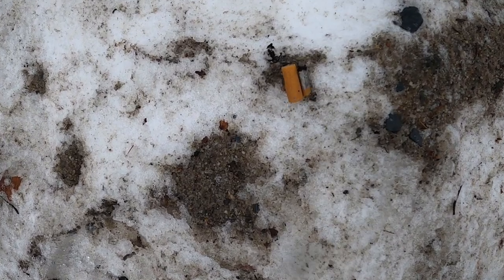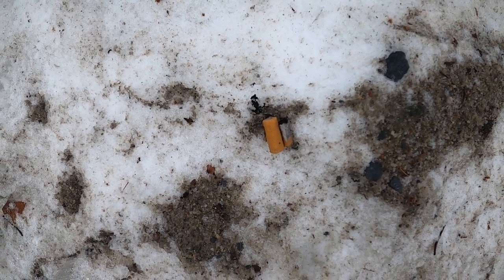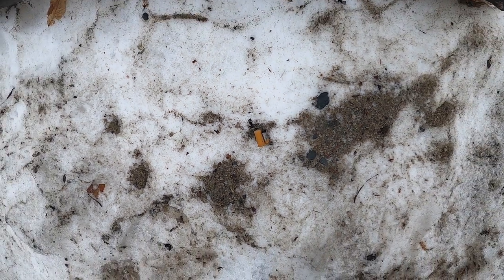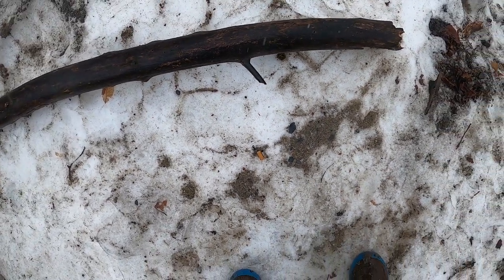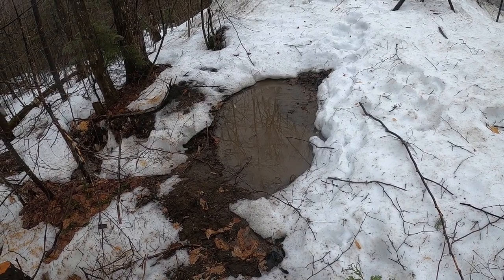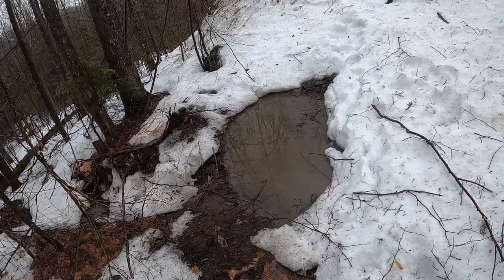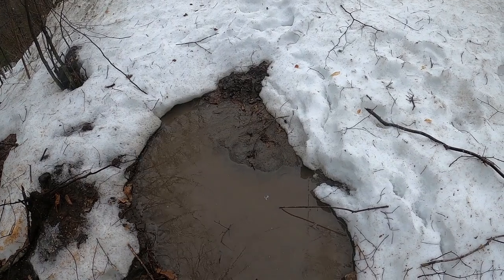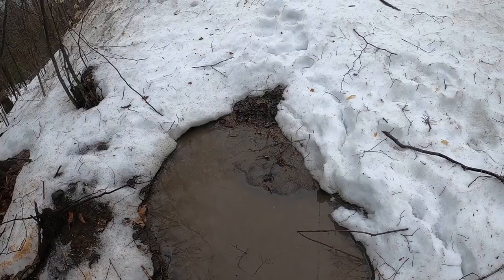And here's another cigarette butt on the property. I bet the town plow guy smokes and takes great pride in throwing his cigarette butts out the window and plowing them onto my property, right above my watershed. Nice. Well, this road water runoff area is doing its job. The problem is it is already filled with sediment, as we can see here. See that pile of sand right there?